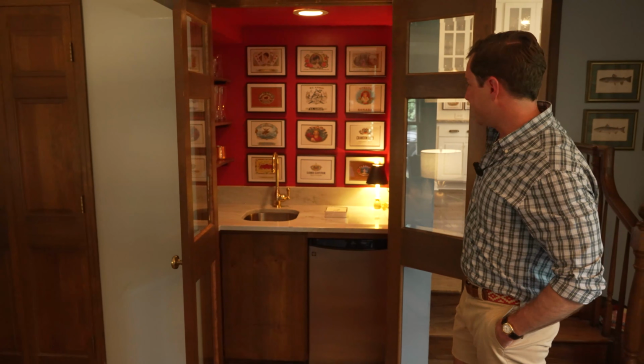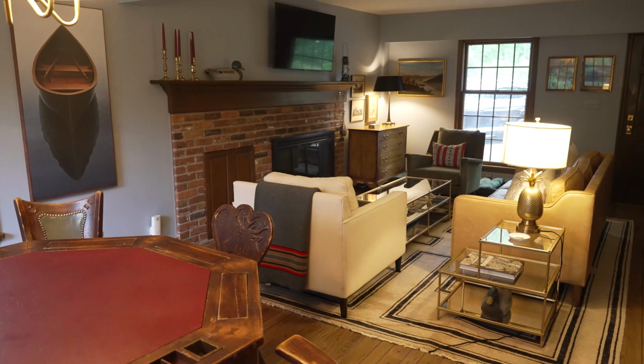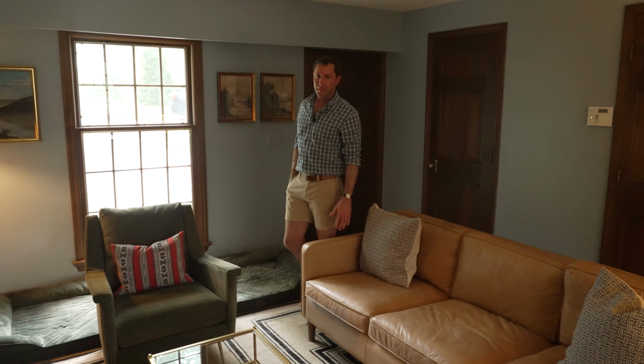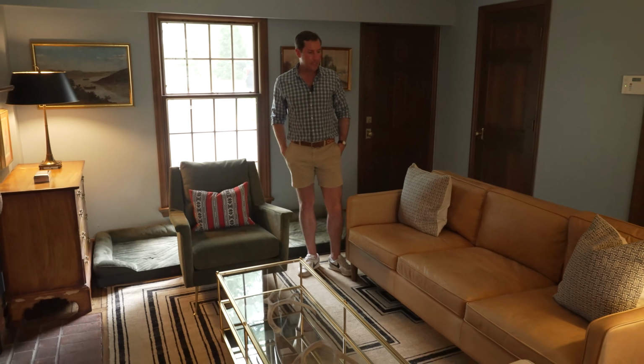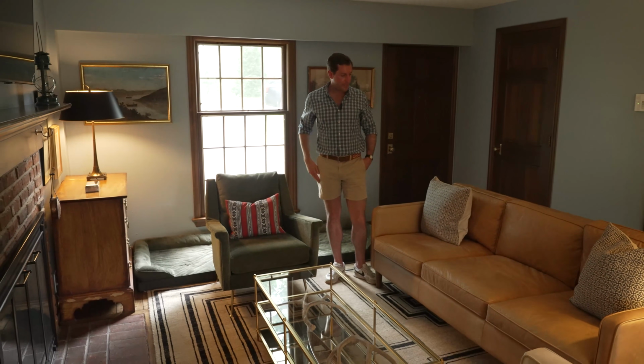Here is just a seating area. So all of this stuff is new. I believe we got it from West Elm and it kind of works. It's a little more modern than all the other furniture that we have. But it's nice to sit here and watch the TV, and then there is a gas fireplace.